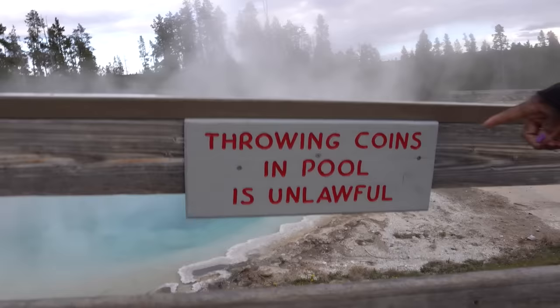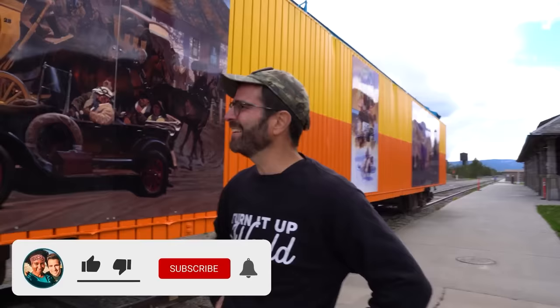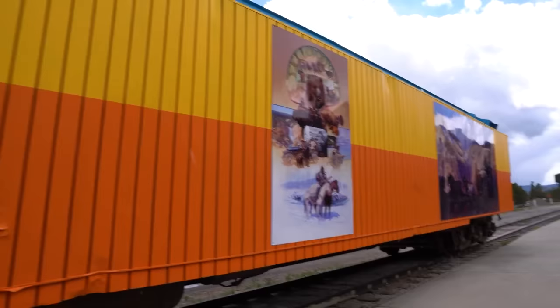Don't do it. Whoa, this is a really cool train. I know, it is cool. It's actually the Montana Centennial Train, which was used in 1964 to celebrate the 100th year anniversary of Montana being a territory. Kind of cool, right? That's super cool. Look at that thing over there. Look at the artwork on it.